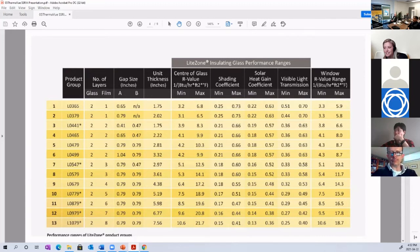So if we turn to line item number nine, you see there is the L0679 product. That's the product we're using in our sample here of Thermavue transparent wall, which we have a sample of here. Next slide, please.